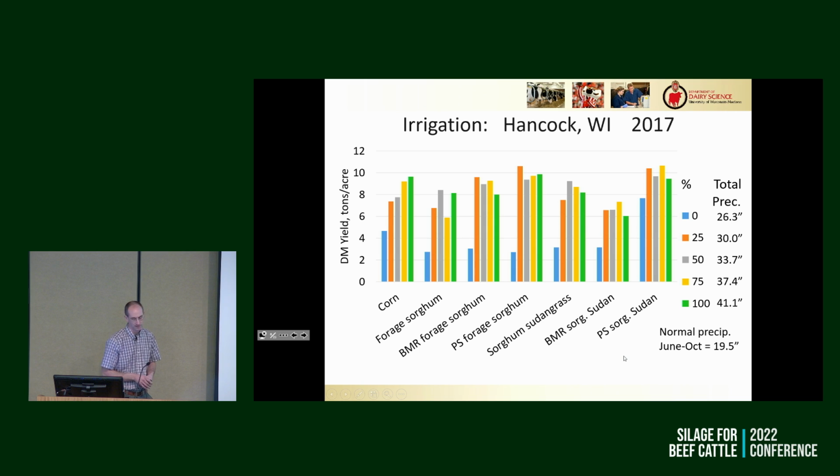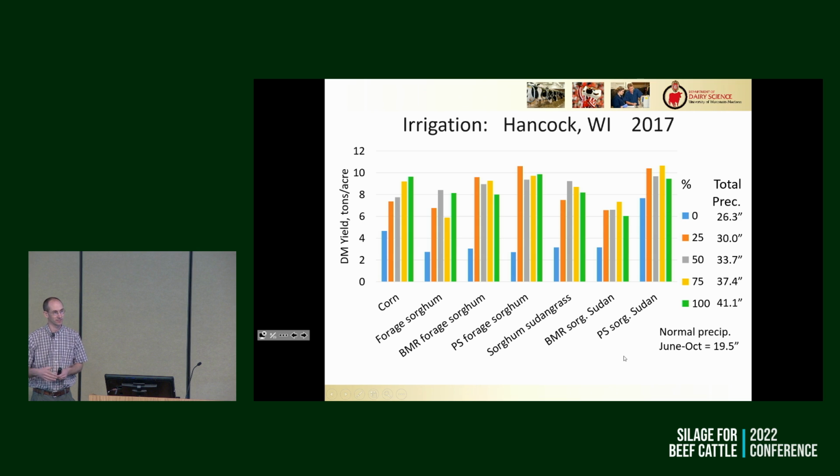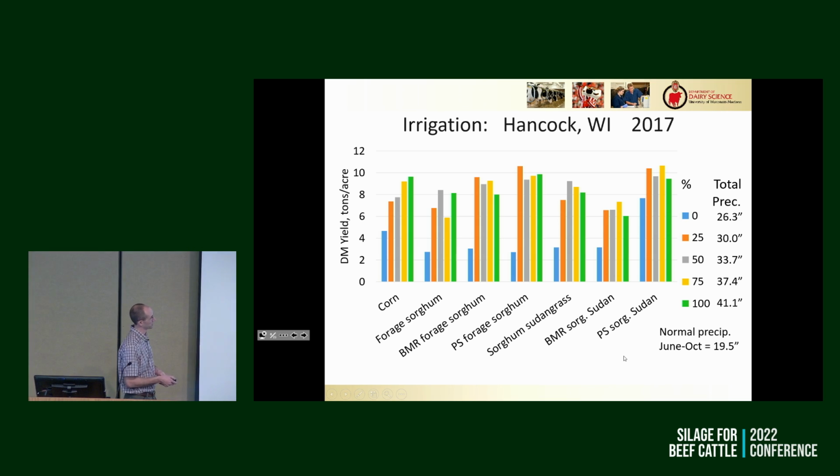Now, if we go to 2017, the next year, there were much lower yields for the rain-fed plots. Corn was at about 4 tons. The rest of these were maybe 2 to 3 tons. Those plots looked so awful. It was really pathetic. We had several stretches of a week to 2 weeks where it didn't rain, so the growth during that period was very minimal.